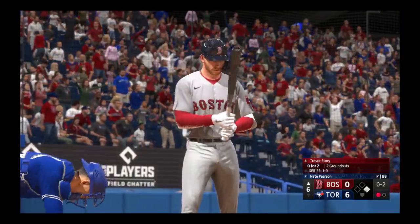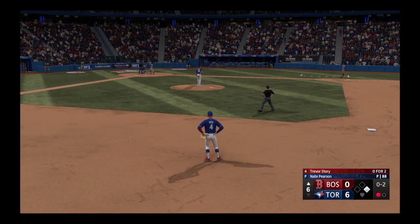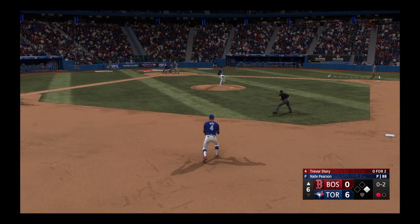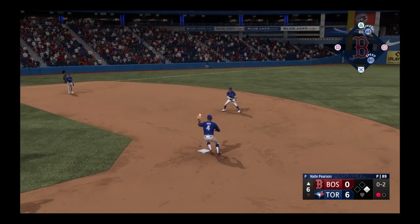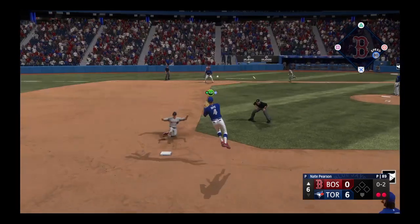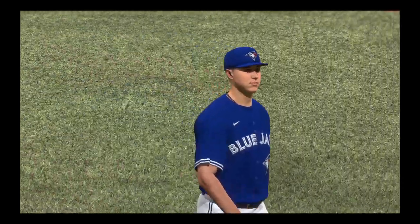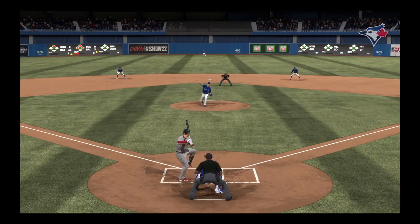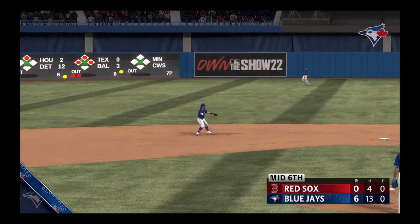Standing in is the power-hitting second baseman, Trevor Story, with just one hit in nine at-bats so far in this series. On the ground, two. Bichette to second for one. Double play. They can't seem to break through. Inning over. To the bottom of the sixth we go. 4-5-6 coming up. It's the Blue Jays 6 and the Red Sox nothing.